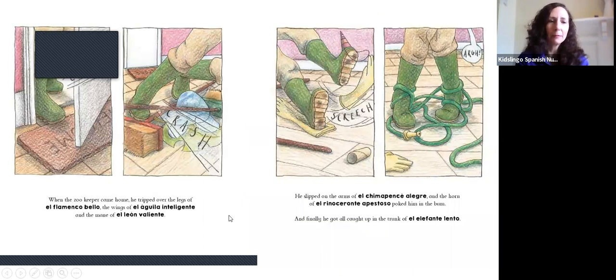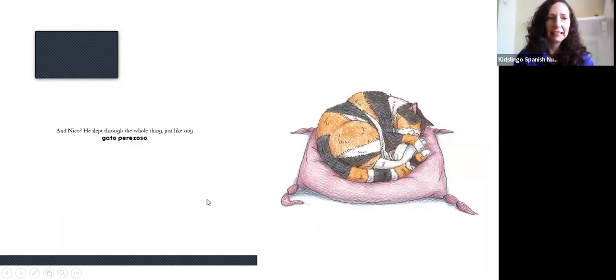When the zookeeper came home, he tripped over the legs of el flamenco bello, the wings of el águila inteligente, and the mane of el león valiente. He slipped on the arms of el chimpancé alegre, and the horn of el rinoceronte apestoso poked him in the bum. And finally, he got all caught up in the trunk of el elefante lento. And Nico, he slept through the whole thing, just like any gato perezoso.